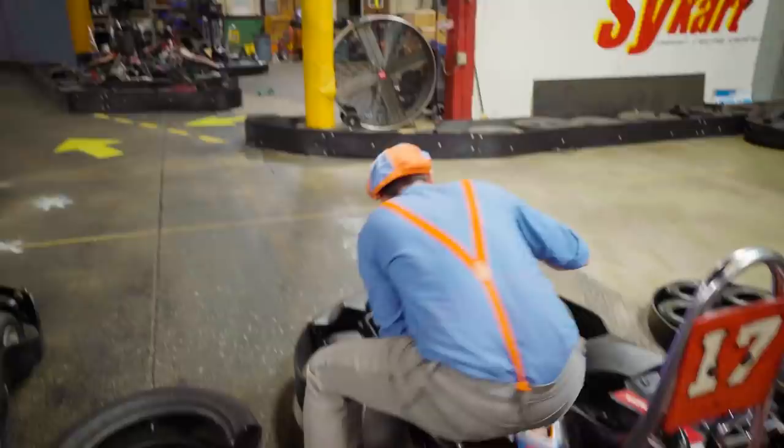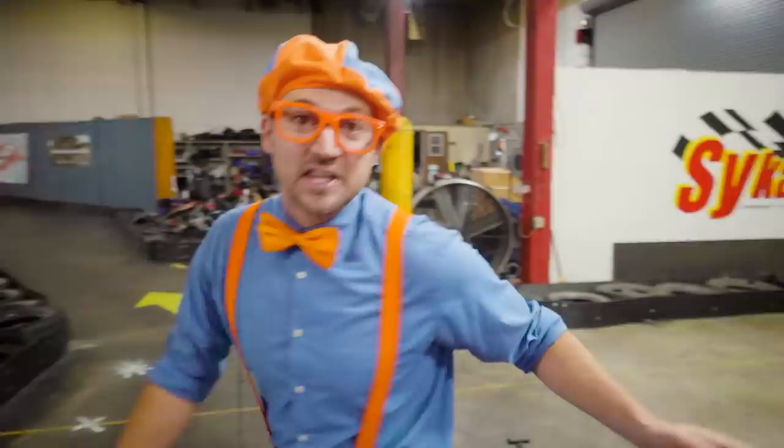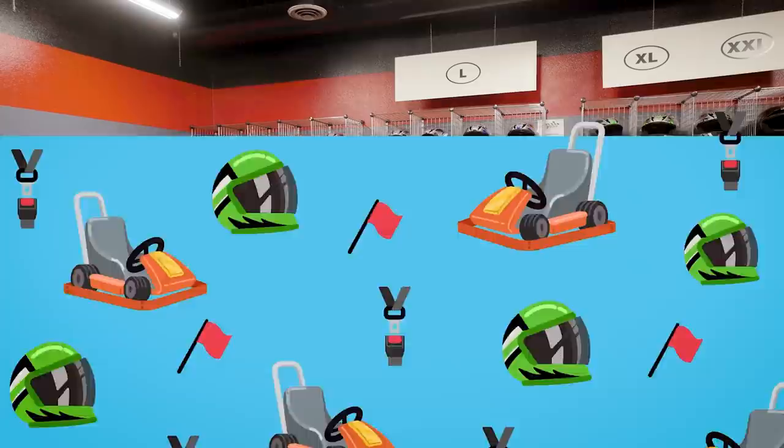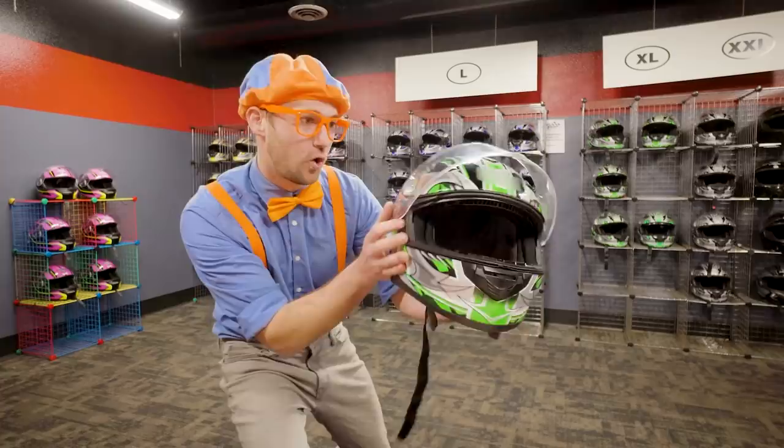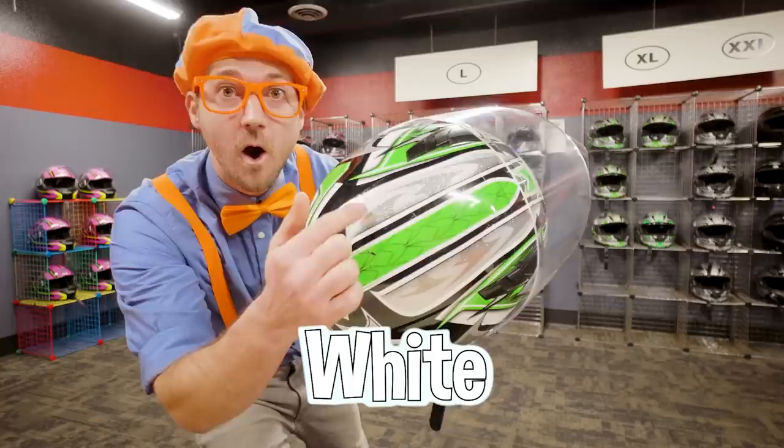Whoa, whoa, whoa. Not quite yet. You need to be very safe while you ride a go-kart. Let's go pick out a helmet. Whoa, look at all of these helmets we can choose from. I am so excited. Check out this helmet. Yeah, this helmet looks so cool. It's the color green, black, white. Whoa, and shiny silver.